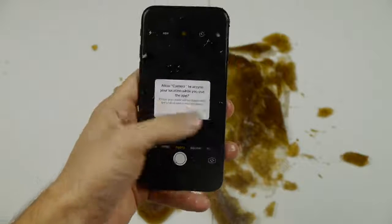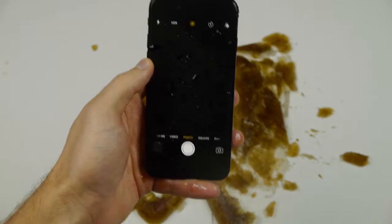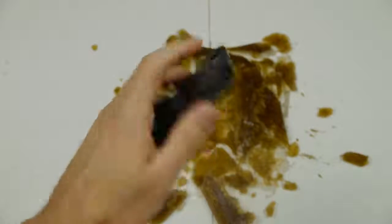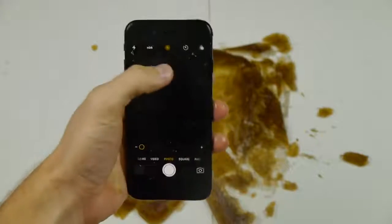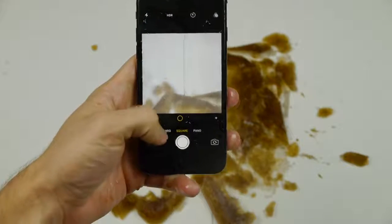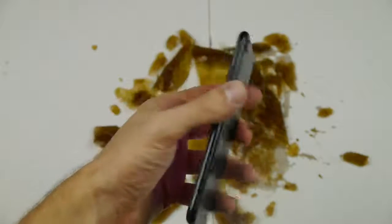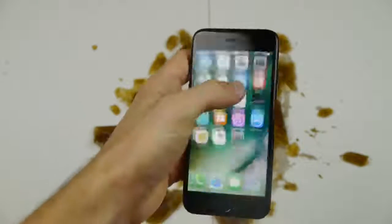Let's check the camera. See if that does not seem to be opening at all. So, is there liquid? Literally, the camera is just not opening. Okay, there we go. I think I was in the wrong setting. All in all, guys, the iPhone 7 that was in Coke seems to be working in great condition.